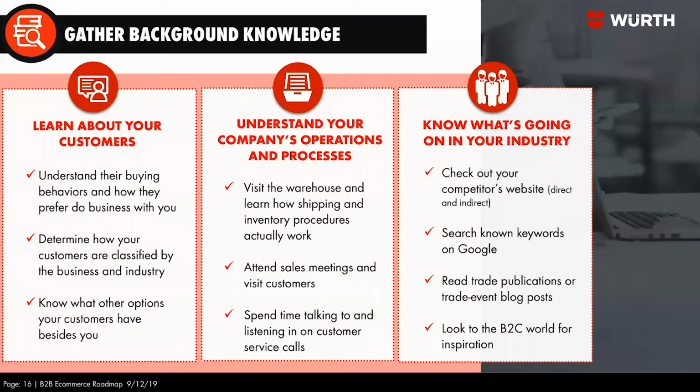Visit the warehouse. So important. You'll find out exactly how your products are being shipped, inventory procedures, bottlenecks. Those things need to be translated to the web. So you want to get an idea of what's happening in your internal organization so that you can figure out if these things are going to hold you up or if they need to be transferred in.